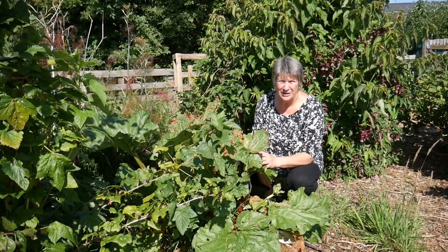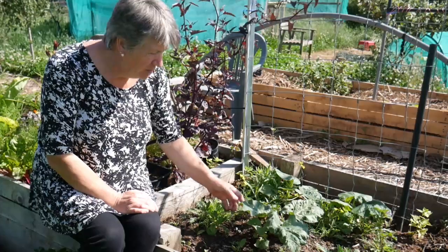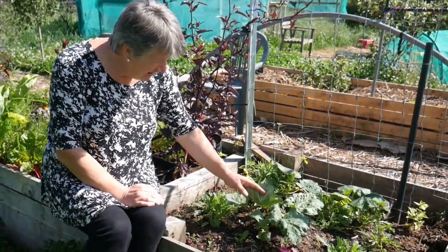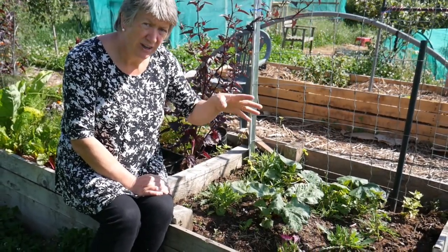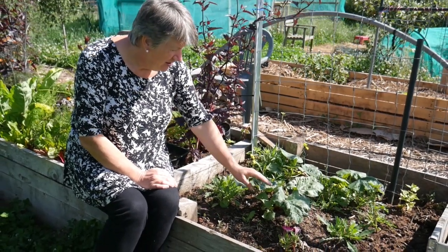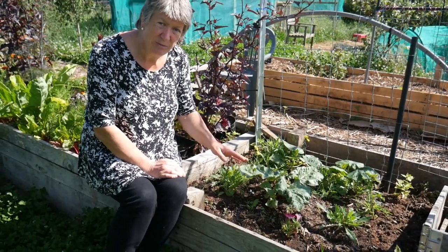Now, this variety is early Timperley, and earlier this year I bought a set of 4 other rhubarb varieties and put them at the far end of the food forest. And here we go, here's one of them. Now, I can't remember which variety it is. I have actually popped a label in here somewhere. But of the 4 that I bought, only 2 have survived, so I know I've got some more early Timperley, and I've also got some Victoria.